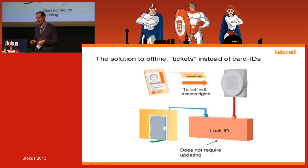And the nice thing about this is that you don't need to be connected the whole time. You only need to be connected when you receive a new ticket. And if you do that once per day or once per week, it's pretty easy to have this model where you receive updated tickets relatively frequently. But then when you're standing there at the lock, neither the lock nor your device needs to have any network connection at all.